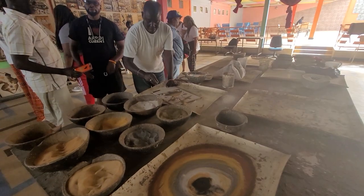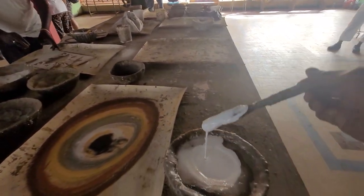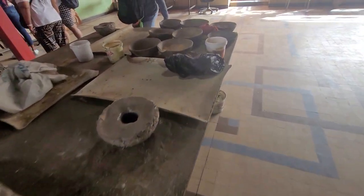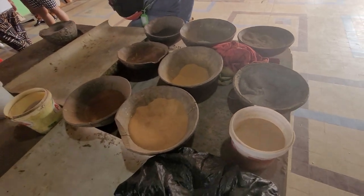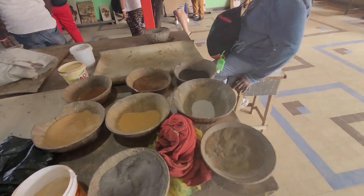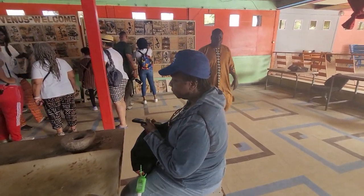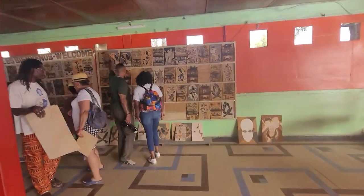So my brother was talking about this paste right here, from the baobab tree. And what he was explaining, fam, earlier, is that these are different sands from different parts of Senegal that they use. Very impressive. You're about to get your art on, Kuvi. Yes, my brother. Yes, this is beautiful. Beautiful. I love it.